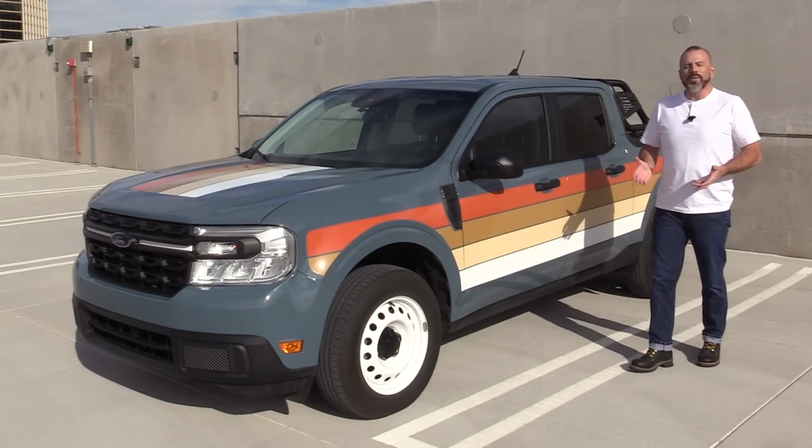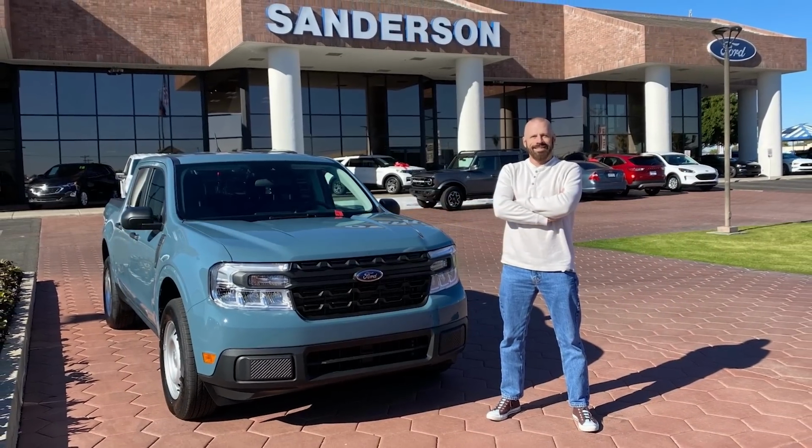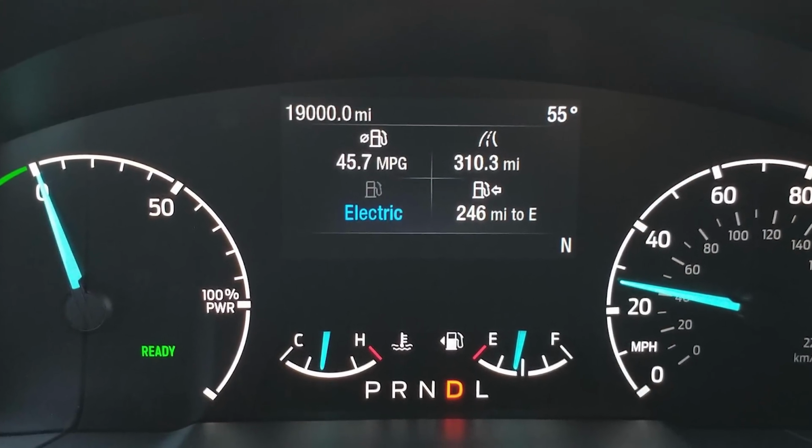A year ago this week, we picked this truck up from Sanderson Ford in Glendale, Arizona. We ordered it. It took 6 months for us to get it. And since then, we've put 19,000 miles on it to the day.